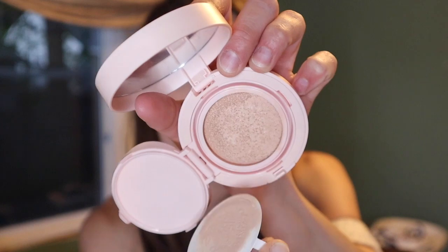So again, number one, light vanilla. I'm gonna close that for a second. Do I just press? Okay, it looks like it might go in this way. Oh my gosh, okay, how cute. Okay, I really do like this packaging. And then you can open it like this. So let's go ahead, remove the film, see what we're actually working with. Oh, okay, so it is like a cushiony foundation. I wanna see how light it is.